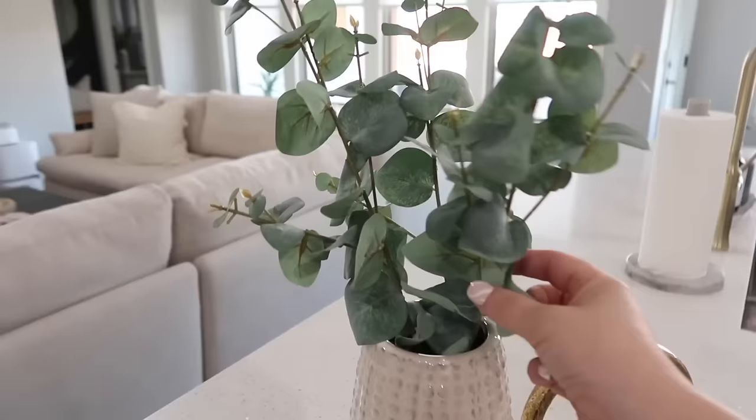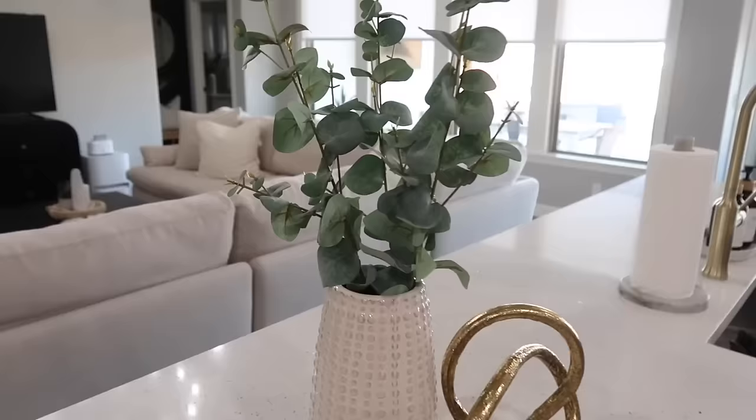This greenery right here is actually really good. I'm trying to stick away from the really dark greenery, especially for spring. I just feel like this is really pretty. It lightens things up, so super happy with that, but I'll definitely have that link down below.